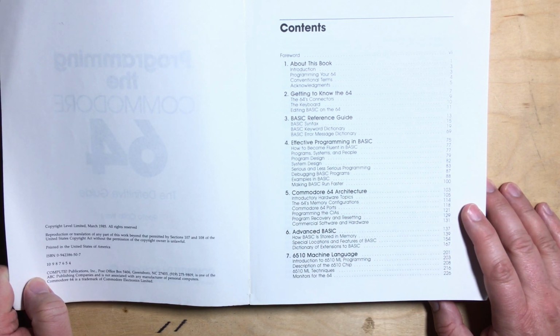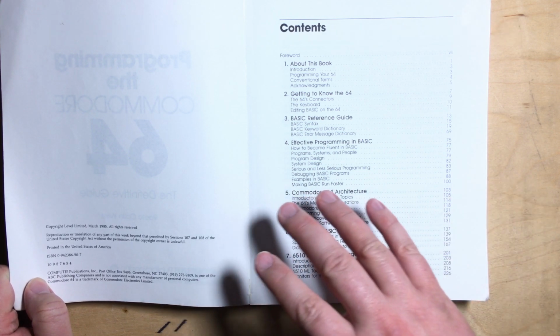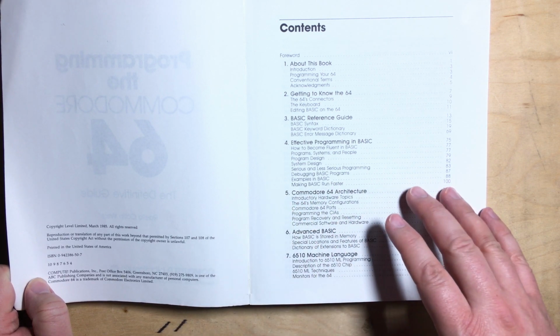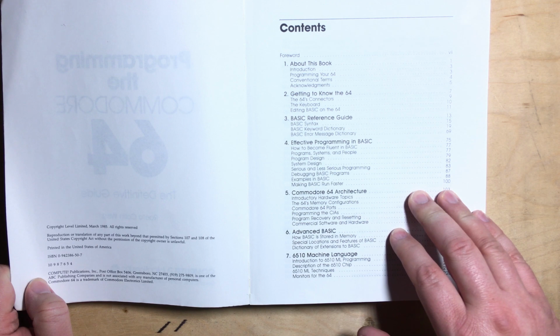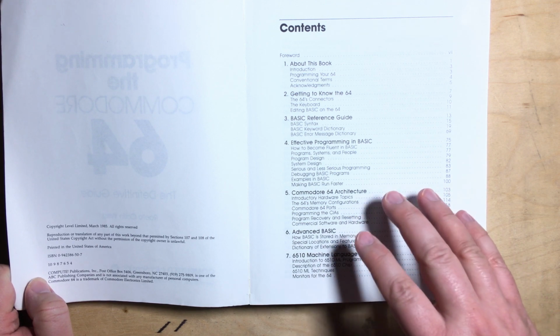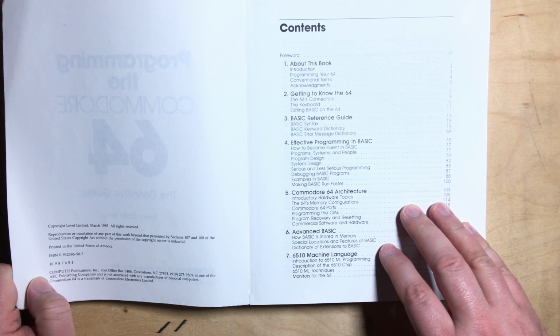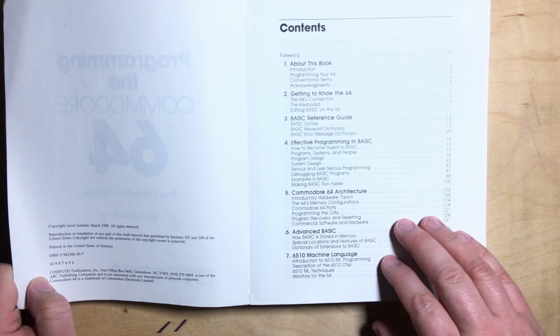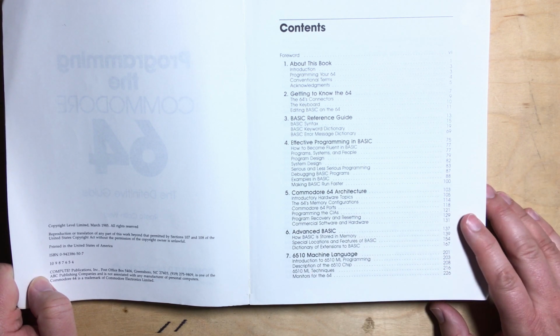Of course, by '85, the Amiga was coming out, and some people were starting to move to that. I think there was a rapid drop-off. Of course, the Commodore 64 continued to be very popular and sold very well for years after '85, but perhaps most of the people who were going to buy books about how to program the C64 had already bought those previous two books, Mapping and the Programmer's Reference Guide, or, I don't know.